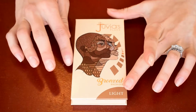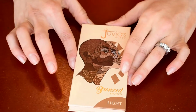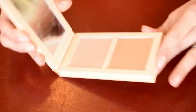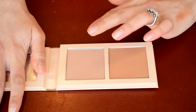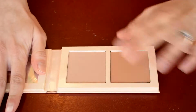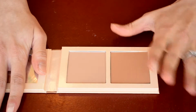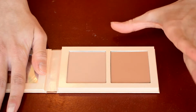And another keep is the bronze, what is this called? The Bronze Duo from Juvia's Place. I have mine in the shade Light. I really like the packaging. It has this nice magnetic closure, and you get two shades, a lighter and a deeper. This one's more cool tone, this one's more warm. So I really like the versatility in this. It's great for traveling because you have pretty much both options that you would need. You can sculpt, you can bronze.